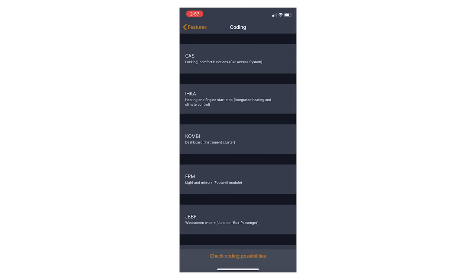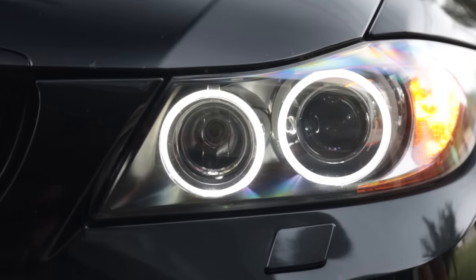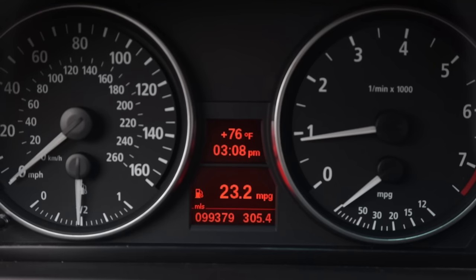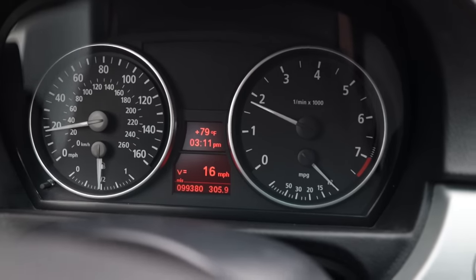Now coding with Carly allows you to unlock a lot of really cool hidden features on your BMW. Just a couple of my favorites off the top of my head. You can increase the brightness of your angel eyes. You can add a digital speedometer to that little screen that's in between the gauges. That's kind of a cool party trick that you can show people.